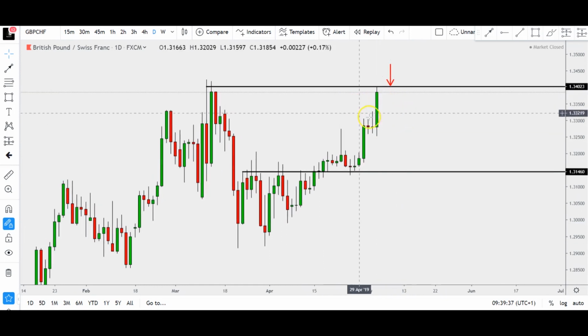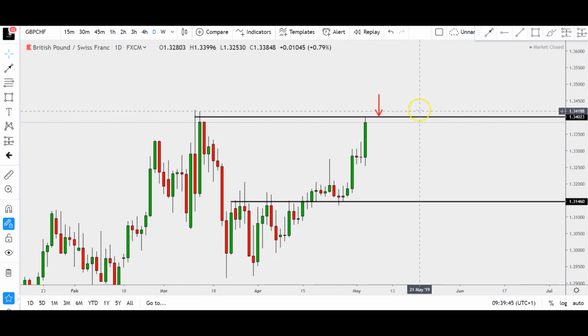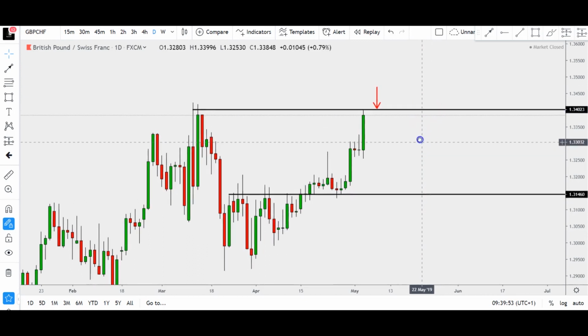Now, to me, this is a very manipulative move. I don't see this continuing to push up for much longer. And if it does, then I won't be trapped into any buyers until price starts to come back to these levels after some time away from this previous resistance and then potential turning support at 34.02.